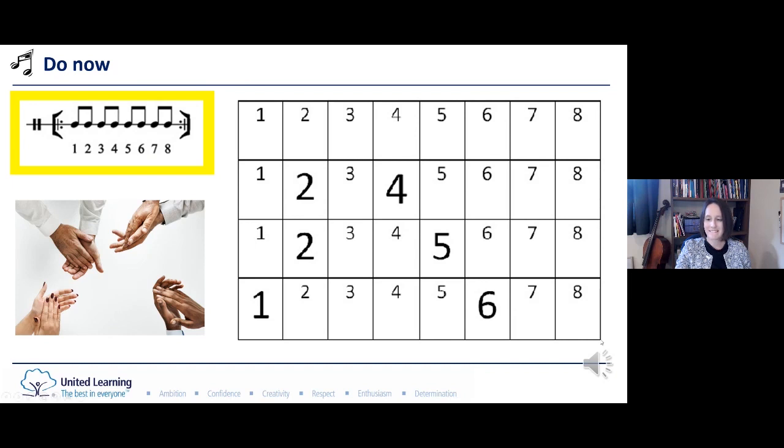Let's start by speaking this through together. We're going to count continually in quavers, and there are 8 quavers in each bar, and keep the pulse going. When we see a larger number, we will say that number louder and with more emphasis. Okay? Are you ready? Off we go.